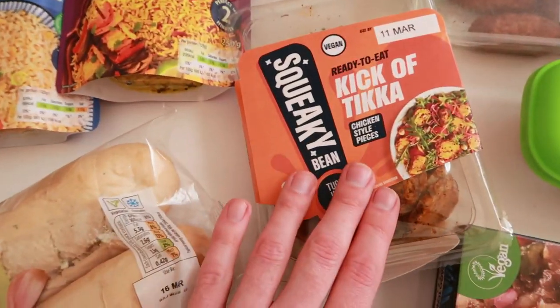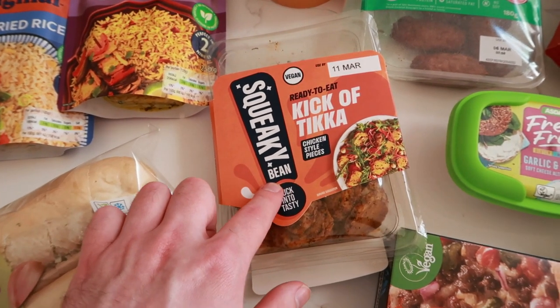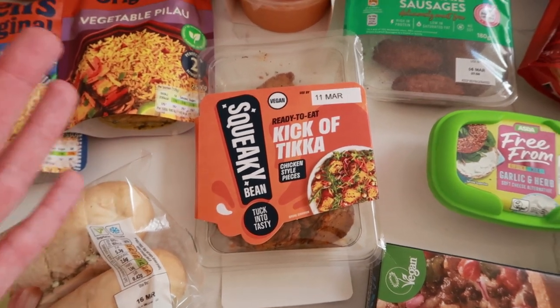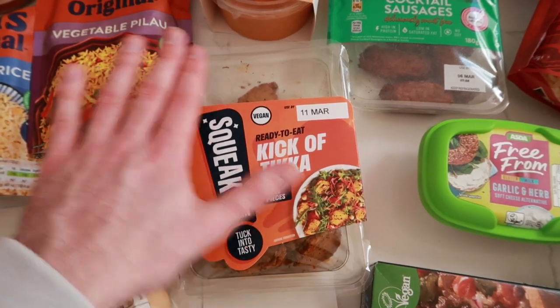And then this, right, let me tell you about something. This is so, so good. Oh my god, if you are vegan or vegetarian and you kind of miss that chicken tikka kind of thing, this is honestly unbelievable.